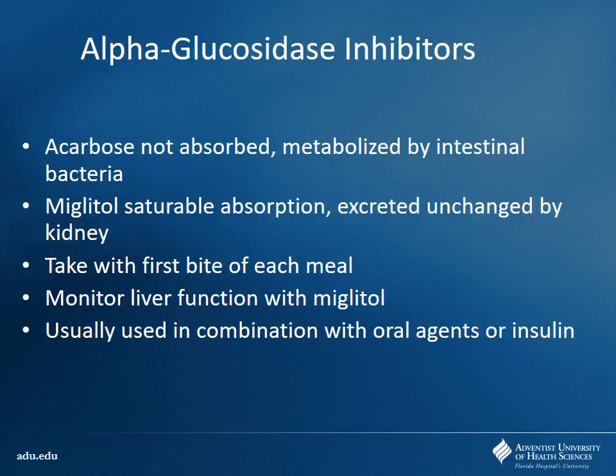These drugs are nice because they're actually not being absorbed from the GI tract. With Miglitol, you may have a little bit of absorption, but for the most part, you don't really see any kind of systemic side effects from these. These only work if you take them with the first bite of each meal, right? Because that way you have carbohydrates to actually block from getting absorbed in the first place. Usually you do not see these used as monotherapy. These are typically added on with other oral agents or with insulin as well.